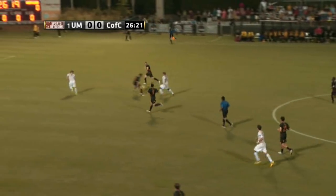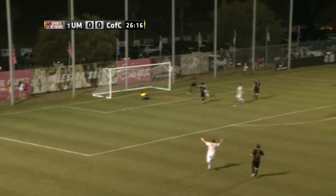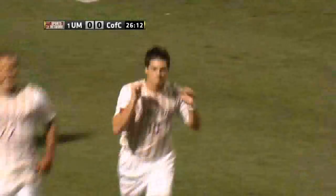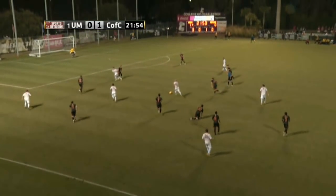A great play by Vakoder getting to that. And College of Charleston with it outside the box. Huggett goes in. And there it is. Sean De Silva. Who was that? Number 10, Sean De Silva. As here's De Silva looking to work it in the middle to Catry.